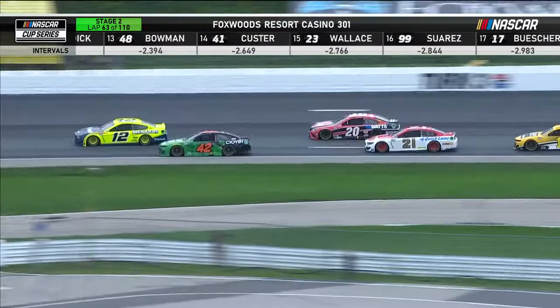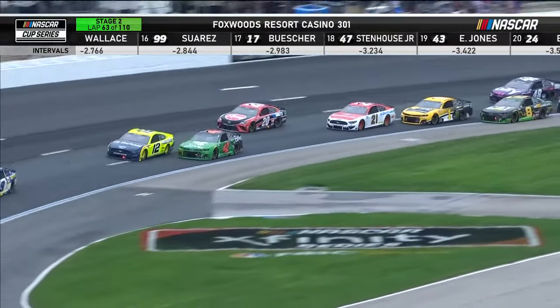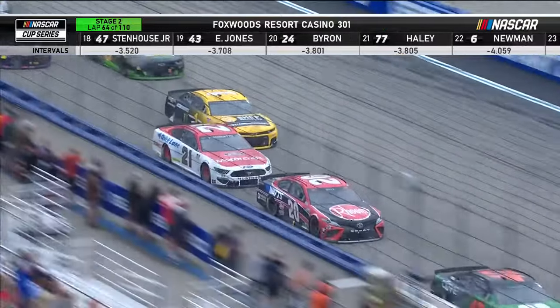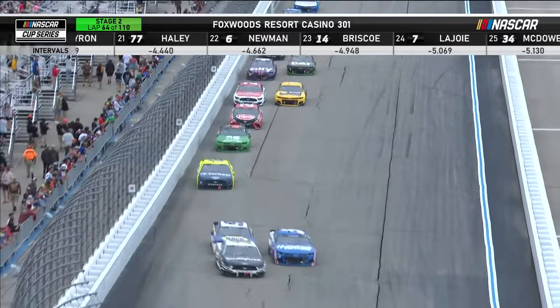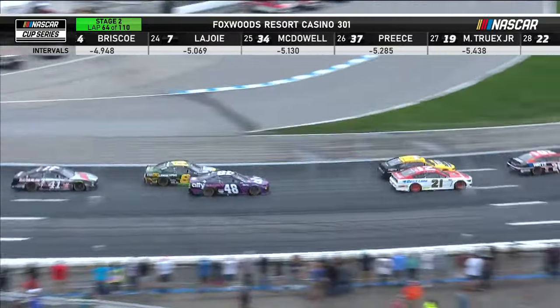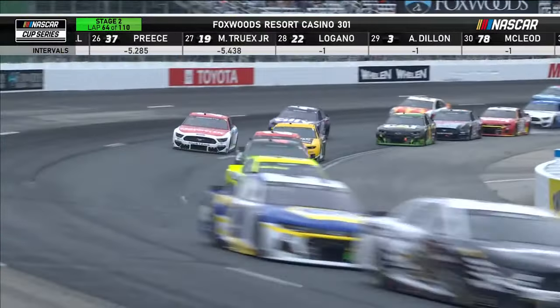Car sparking over the bumps into turn three. There's Christopher Bell, almost contact between him and Matt DiBenedetto. Matt getting a little bit loose. Reddick's still on the apron back there. He's run about three laps on the apron. Let's see. This eight car gonna try the apron again. He runs a low lane. How abruptly will it turn for an exit?